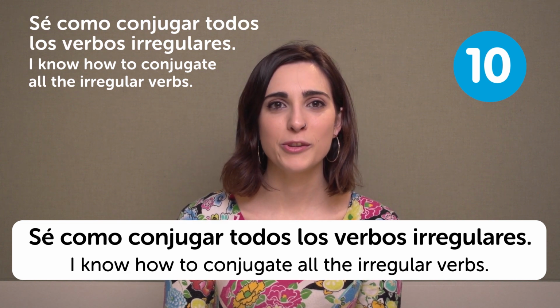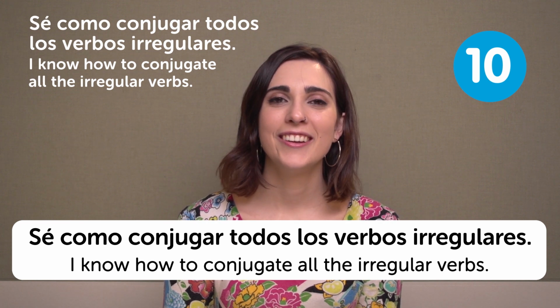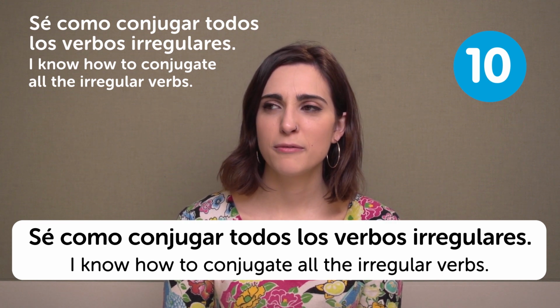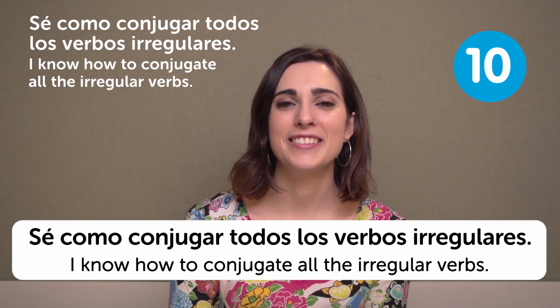Yeah, there are a lot of them, so that would be great if you knew how to do all of them right. There might even be Spanish people who cannot do that properly in some cases.